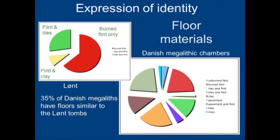Finally, all floors are made with burnt flint, supplemented in a few chambers with red sandstone tiles and clay. The same choice of floor materials is only found at a third of Danish megaliths. Similar local traditions in the choice of floor materials are also found in northern Germany, as Martin told us earlier.